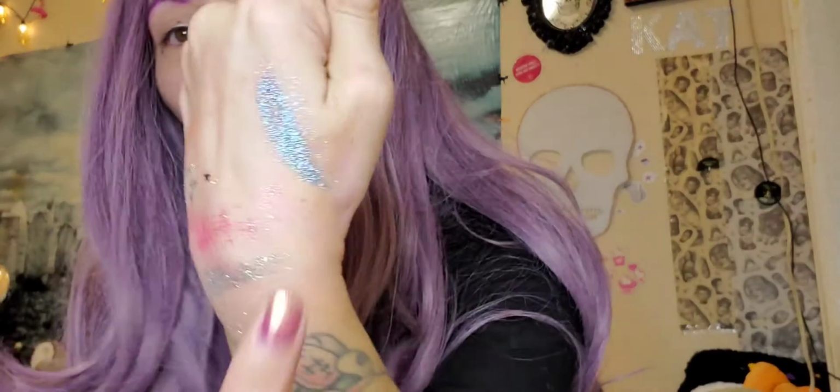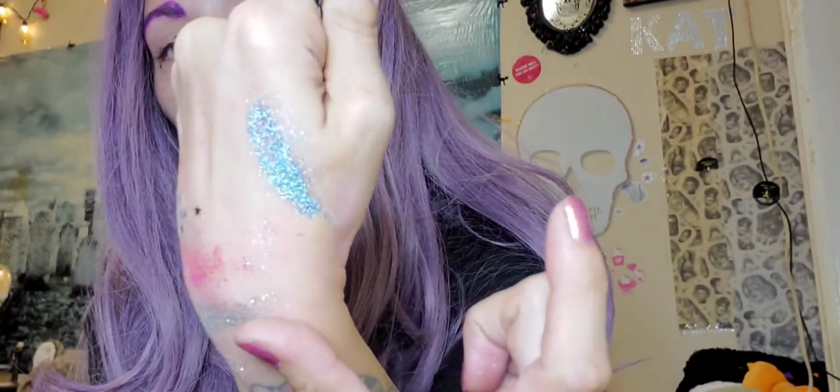Then we have Insta Baddie, which is a blue holographic glitter. Oh wow, that's really cool looking. So that's Insta Baddie. That, yeah, is just a blue holographic. There's no shift to it, really.